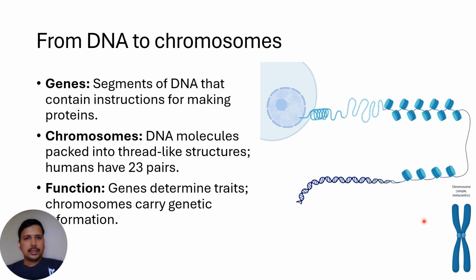So DNA is amazing. How does it fit into our cells? It's all about organization. Genes are like individual recipes in a cookbook, telling the body how to make proteins. These genes are packed into chromosomes, 23 pairs of them in humans. Think of chromosomes as a super organized filing cabinet storing all your genetic information. Neat, huh? So this example shows how DNA is condensely packed inside the nucleus of a cell.